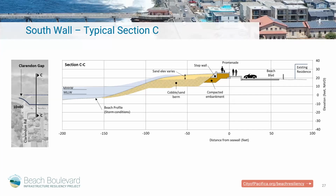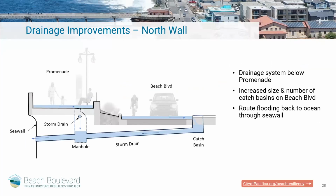Next slide, please. So the other piece we're going to be incorporating into the project is some improved drainage. So the wall is going to be higher. That's going to help obviously reduce wave overtopping, but it's not going to eliminate it entirely. So we do anticipate during these large events, there is going to be some overtopping along the promenade and Beach Boulevard. And so we propose to incorporate some drainage beneath the promenade and then also on Beach Boulevard.